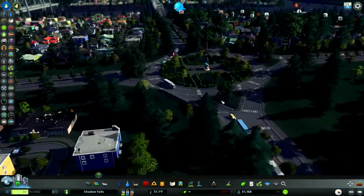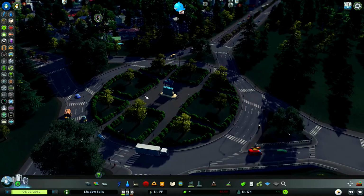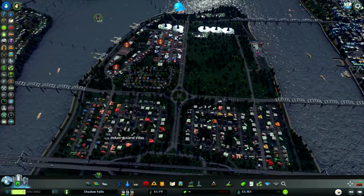I don't have a lot of statues, so I keep using that horse statue, but different types of things just to try and make it look a little interesting and a little different. So that's what I was working on for my main city.